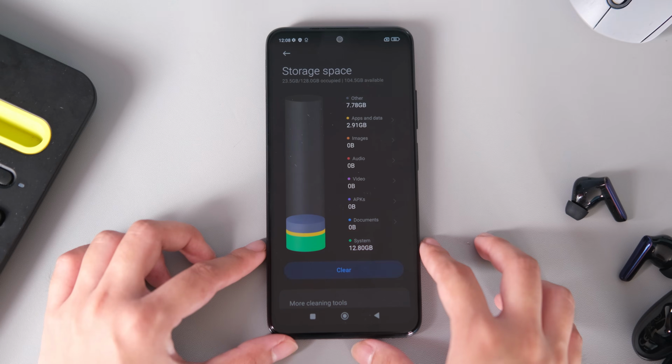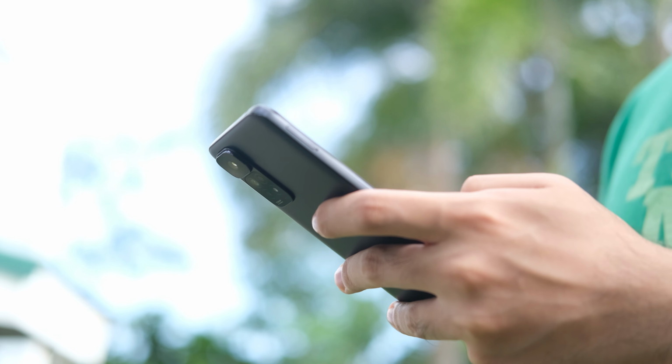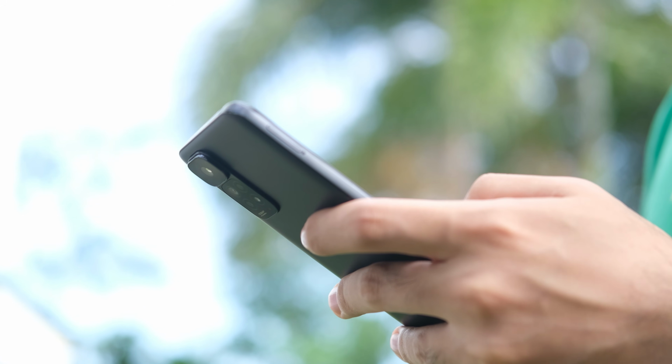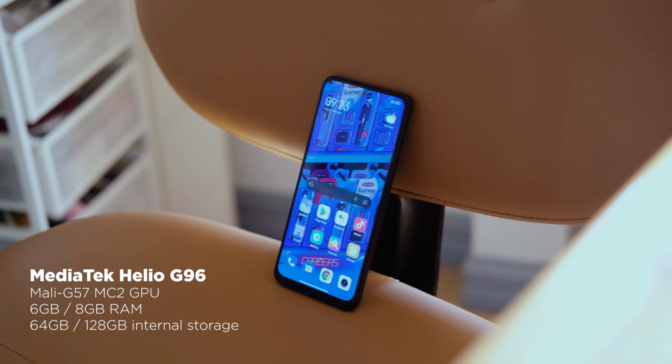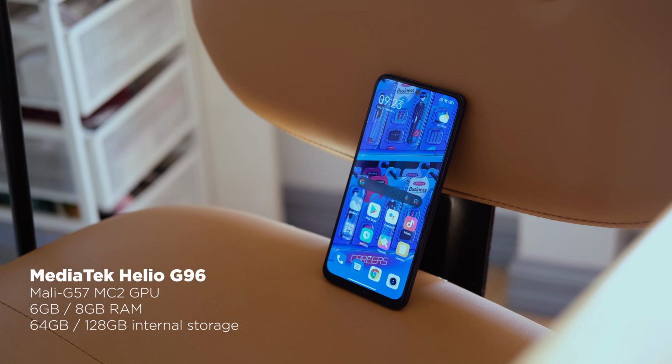Storage-wise, we have a 128GB storage on board, which is a decent storage space for a device of this caliber. If that is not enough for storing your files, you can have it expanded with a micro SD card. There's also a 64GB option if you think that's enough for you. Now powering this device is a 12nm MediaTek Helio G96 with a Mali G57 MC2 GPU. The RAM is at 8GB with the capability to extend an extra 3GB using the phone's storage.